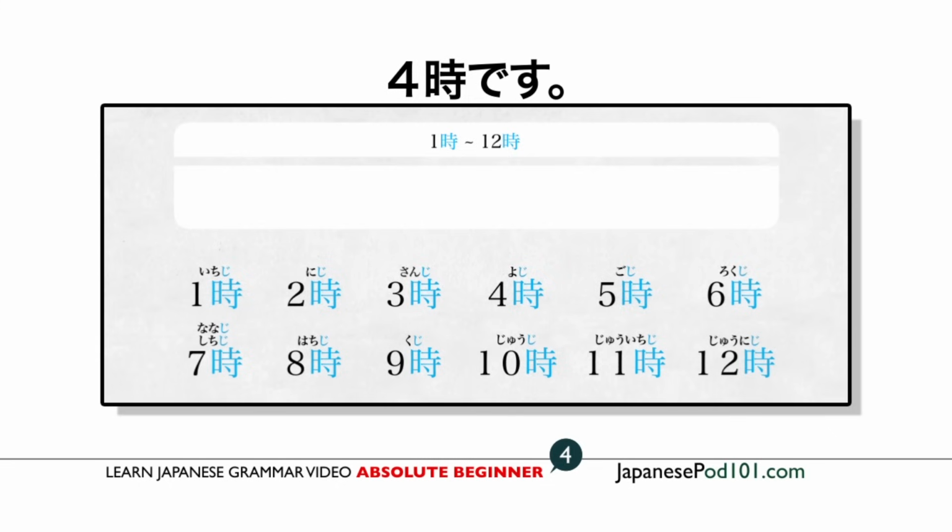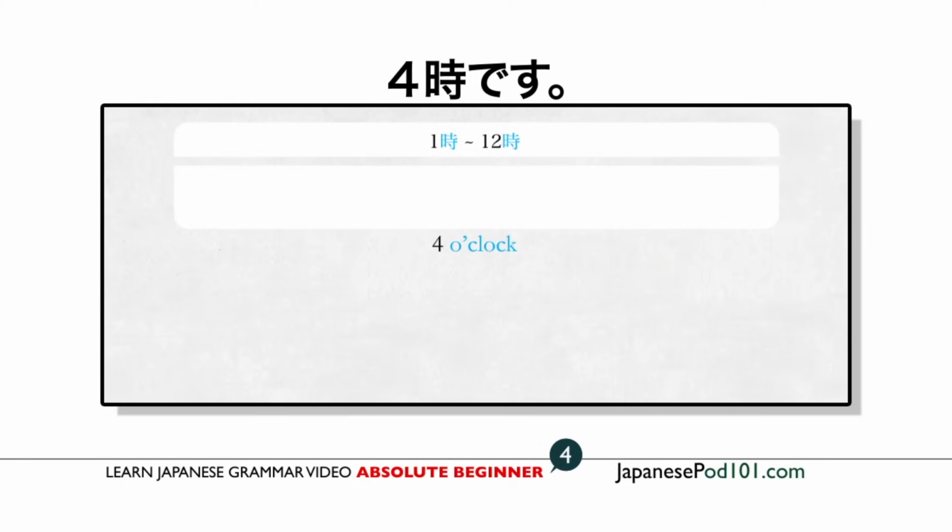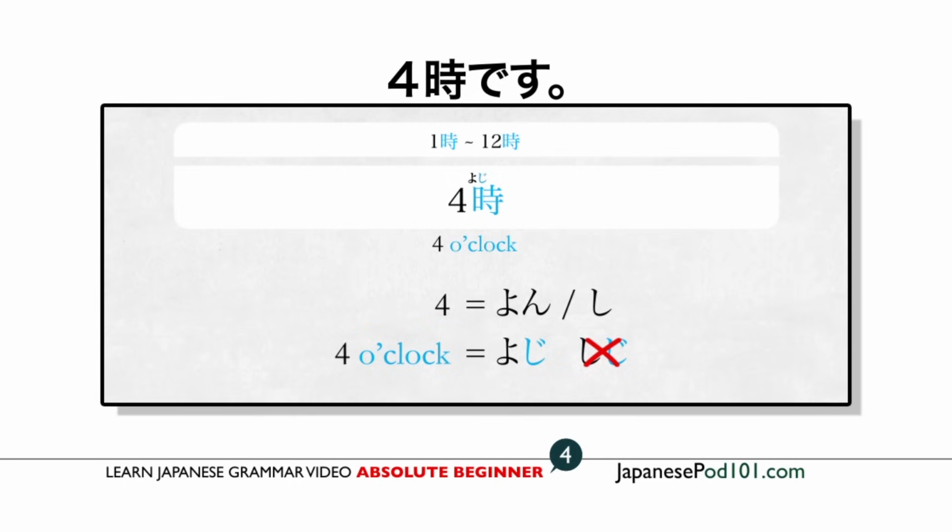But you have to be careful about 4 o'clock, 9 o'clock, and 7 o'clock. The pronunciation is a bit irregular. Okay, so let's go over them again. What's 4 o'clock? 4時. Okay, I see what you're saying. So normally the number 4 is yon, but when it's 4 o'clock, it becomes 4時. I see. So the yon becomes yo. And you can't say 4時 either. That's right, because another way of saying 4 is shi, right? And you can't say shi ji. Doesn't make any sense. No one will know what time you're talking about.